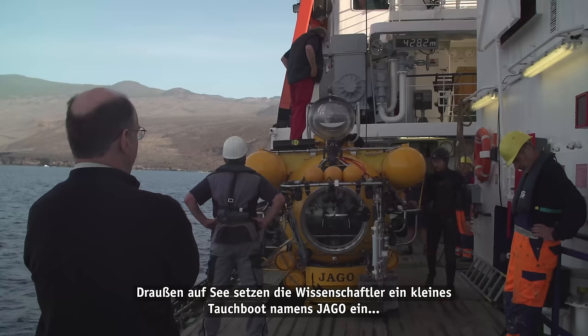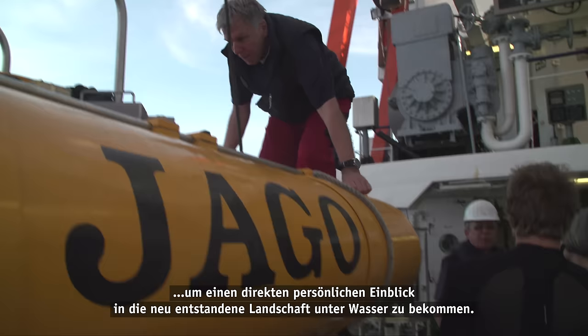Out at sea, the scientists are using a small submersible called JAGO to take a close and personal look at the newly formed landscape underwater.